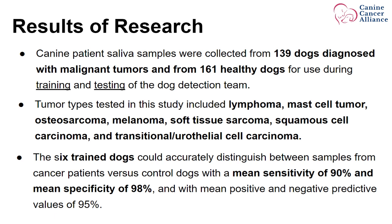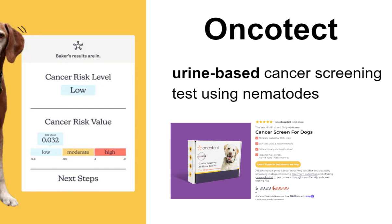We don't know. But what we expect is that this company will continue to collect more data and publish the data so that we'll have a better understanding of which types of cancer these dogs are being trained on and are getting better at identifying.